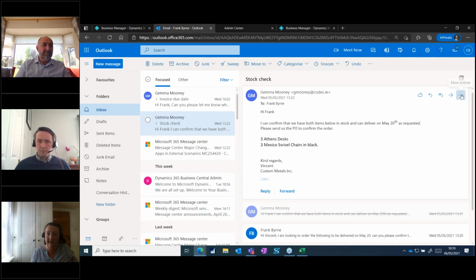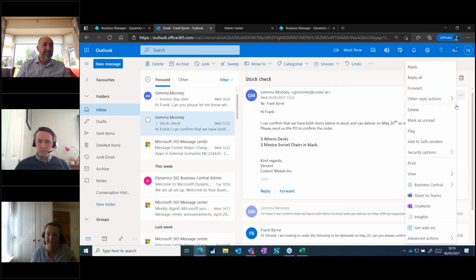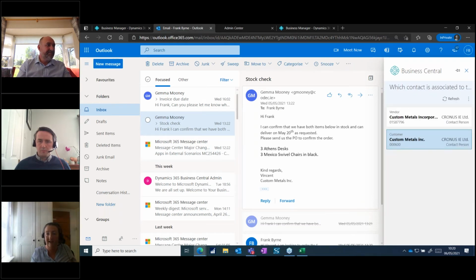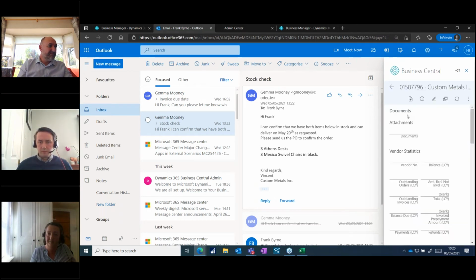So in this case, I can access Business Central from within Outlook by opening up Contact Insights. What this does is it finds our contact, and it looks to see if it is a customer or a vendor. In this particular case, this contact is actually both a customer and a vendor. So Business Central displays both accounts and asks me which account I want to use today. I'm going to choose vendor for this particular email.